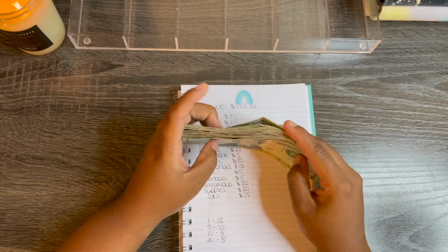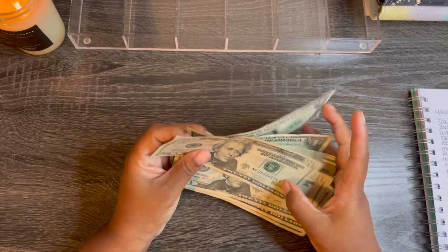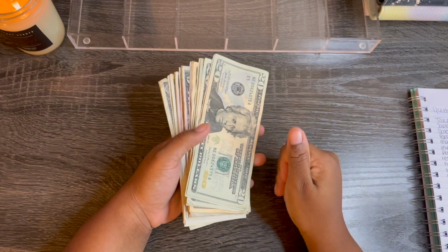First things first, I do want to go over this income. So this is just a little booklet that I use for my YouTube income. I was using it for my Etsy income also, but because I bundle in my Etsy income with, sorry if I'm shaking the camera.